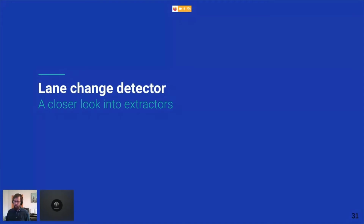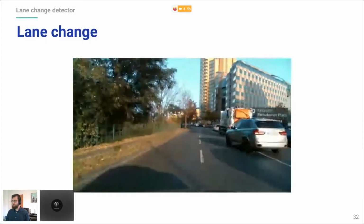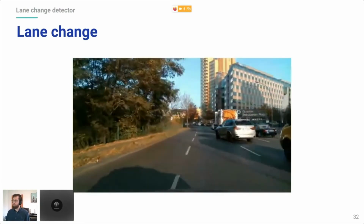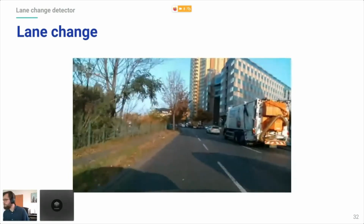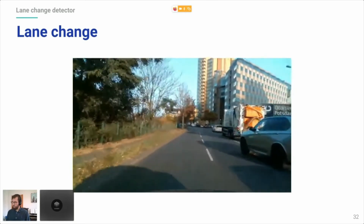So now I want to get a little bit more technical and give a high level overview of how we developed a lane change detector, which is one of the extractors and one of the metrics we are interested in. And just so everyone is on the same page, this is what a lane change looks like. We have a car, it's in one lane, then it moves and goes to the other lane. This is actually an interesting scenario, just as a side note, because someone is cutting you off, and therefore we change lanes.